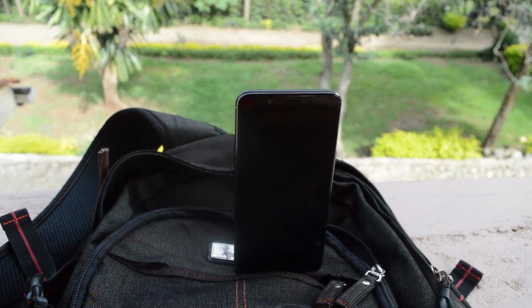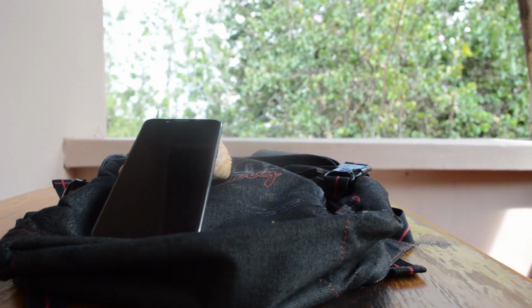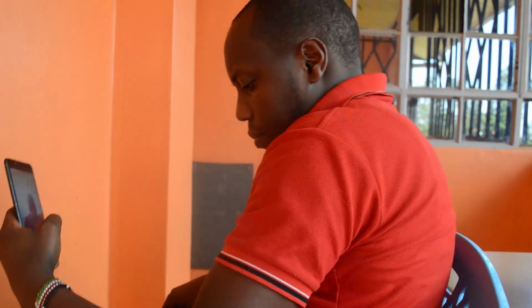Welcome to Oppo Education. This is the Oppo F5, the selfie expert. This phone has been around for a while, and the main emphasis from Oppo and their marketing team has been that front-facing camera. The 20 megapixel selfie camera with AI selfie enhancement to capture the real you. What? Sounds like an oxymoron to me, but I'll be getting back to that camera later.